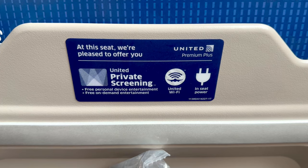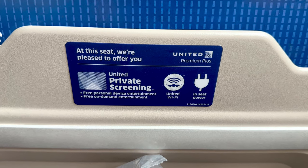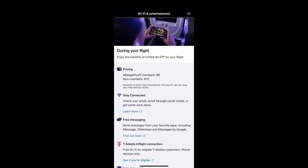Wi-Fi is also available for purchase, but please excuse me, I was deliberately trying to avoid working on this flight and I forgot to check on the exact cost. It typically starts at $8 for Mileage Plus members.